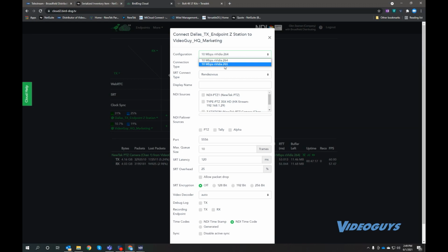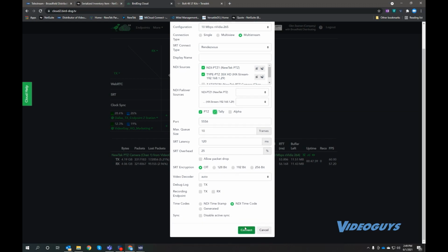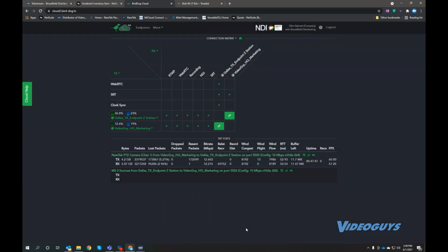I'm going to send them as an H.265 NVIDIA encoded file. I'm going to choose my NewTek camera. I'm also going to choose my second PTZ camera here as well. So I'm giving you access to two cameras. I can give you failover names, things like that. But basically, I'm giving you two cameras. I give you PTZ and tally control. And as simple as that, I've now connected two cameras to you.